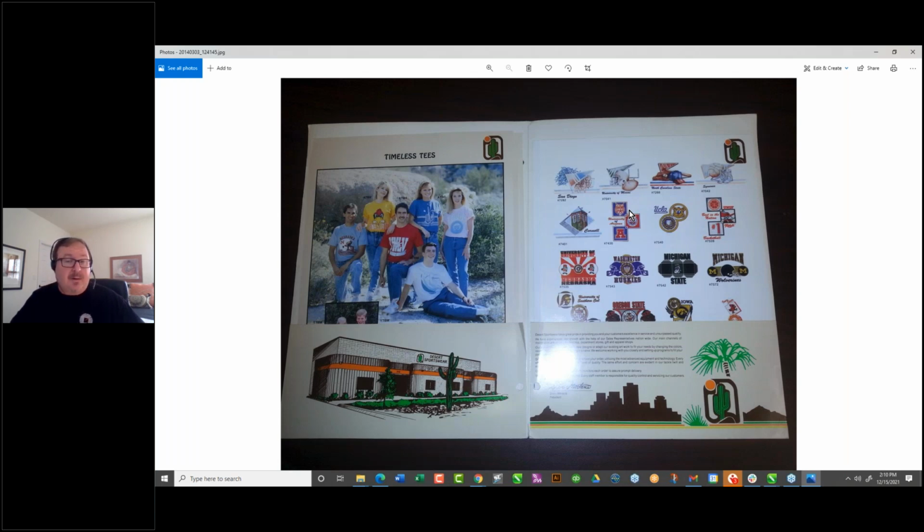But if I get you hooked on the graphics first, and then we sit down and talk about how the products are going to fit into the theme of what you're trying to do, whether it's corporate or a school group or an event that's being planned, getting you hooked on graphics is really the magic.